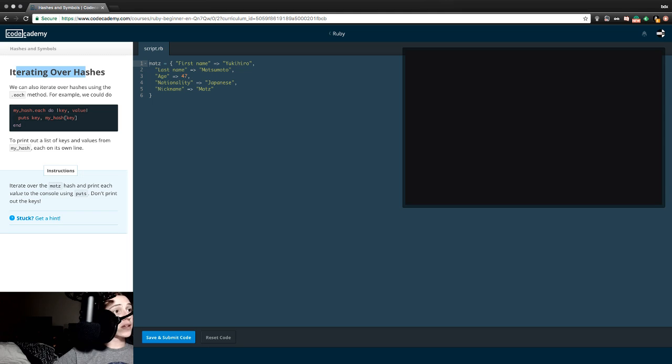Iterating over hashes. We can also iterate over hashes using the .each method. For example, myHash.each do |key, value|, puts key, comma, myHash[key], end, to print out a list of keys and values from myHash, each on its own line.